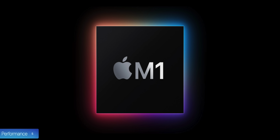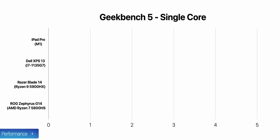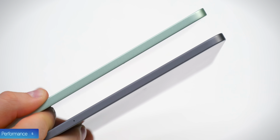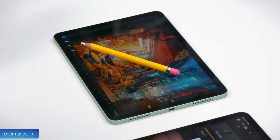Now, let's talk about the raw performance, because this is where it gets really interesting. Both the iPad Air and the Pro now have Apple's M1 chip, which means that you get a ridiculous level of performance, better than most Windows laptops actually, in a tablet that is just a few millimeters thin. That is crazy. However, unless you are a professional who uses Lightroom, Photoshop, and maybe edits some videos too, creates music and that kind of stuff, you won't really benefit from the true power of the M1. So the main actual benefit of the M1 is just in terms of longevity.